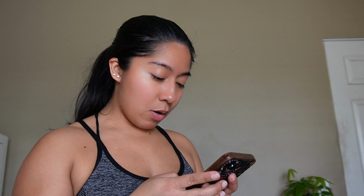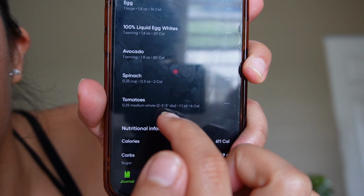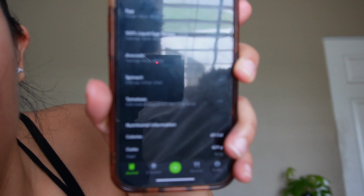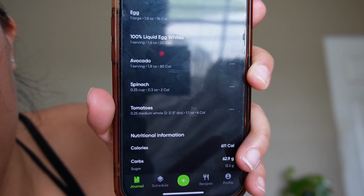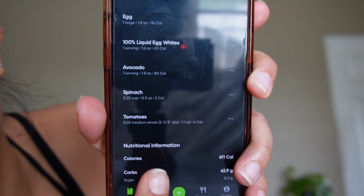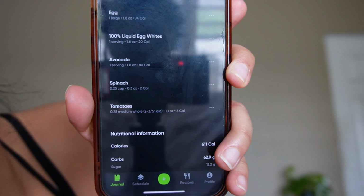And you cannot forget the little things. So I also added spinach and tomatoes. I added a quarter of a cup of spinach. And then I added a quarter of a tomato, because that's pretty much what I used. It was a medium whole tomato, and that's what it says right here. So again, you just got to be very specific. Did you use a small tomato, medium tomato, Roma tomato? Because there are different types of tomatoes.